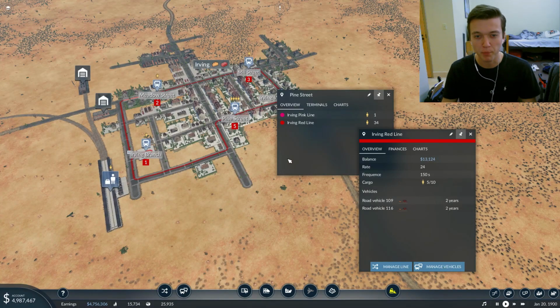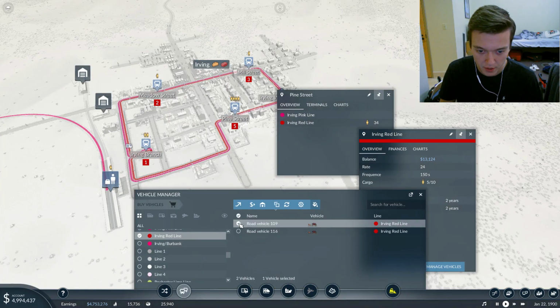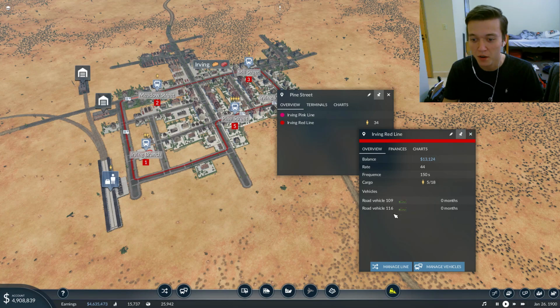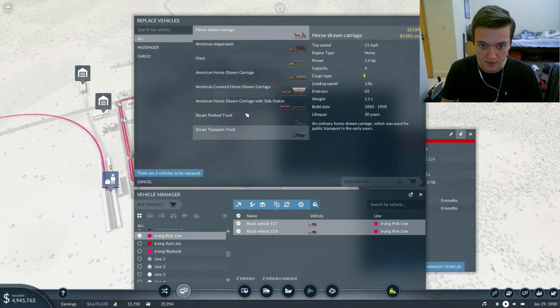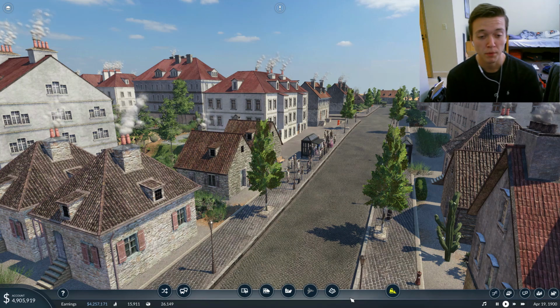Let's do one more thing before we end the episode. Irving Red Line needs some help because they have 34 people. So I'm gonna actually manage the vehicles. We're gonna bring in the new power, and we're gonna bring in new technology. I don't know what I'm saying. We're gonna bring in new technology and replace both these lines with the new little buses that we have, which are the Macs. But as of right now, I think this is where we're going to end the episode.